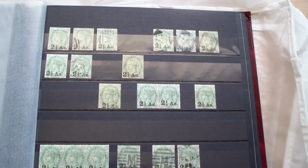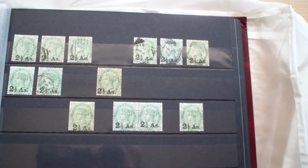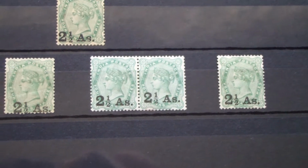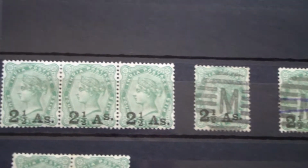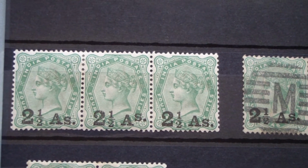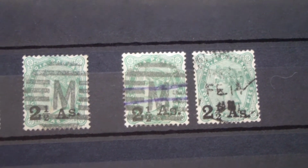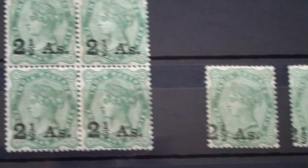Here is a set of, this page is full of 2.5 on a surcharge with different kind of errors. I would like to point out some important or interesting errors. For example, in this one, a surcharge has moved up with respect to the other one. Surcharge has moved down. Here the S has moved up. This particular strip will not be sold for less than $300. It's quite rare. In this one, the S of Annas has moved up. Here both A and S have moved up. The surcharge has moved either left or right.